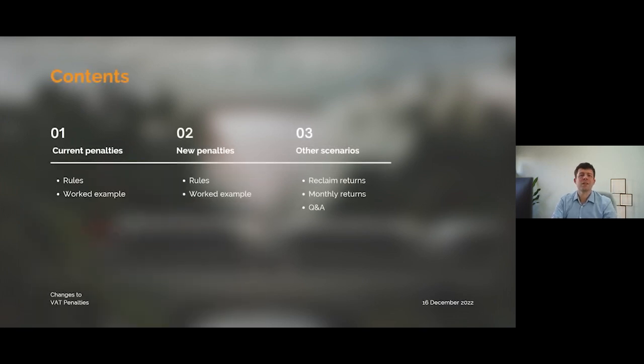So what I'd like to do is just explain to you what we're going to talk about. I'm going to take you through a worked example. The first worked example is going to be the penalties under the old set of rules so that you know how it would have worked then. Then we'll look at the new rules, and then we'll look at the difference so that you can see in practice how late tax returns are going to be penalised. So if you're ready, let's get started.